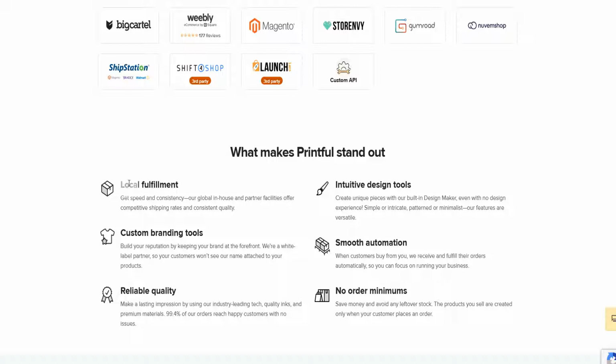Local fulfillment. This is actually very important. If you're selling in the US, they will ship from the US. Sometimes they'll ship from Mexico if it's closer, and if the shipping will take less time than if they ship from the US. If you sell something in Canada, they will ship from Canada. So shipping time is, I would say, really, really good with Printful.